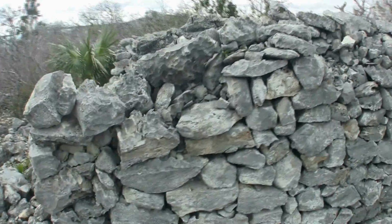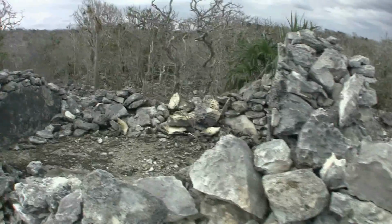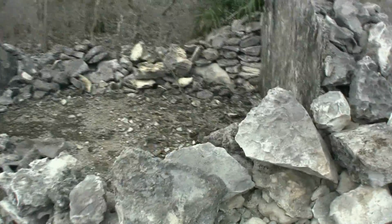Yeah, and this is the ruins of the plantation. Not much here, as you can see.